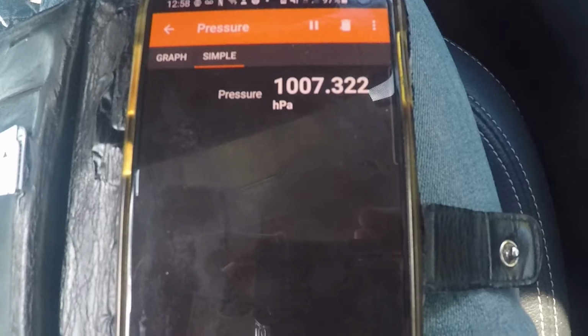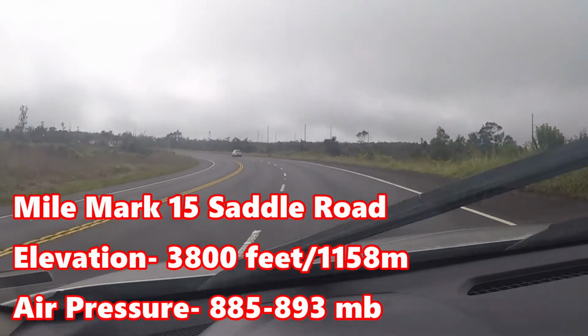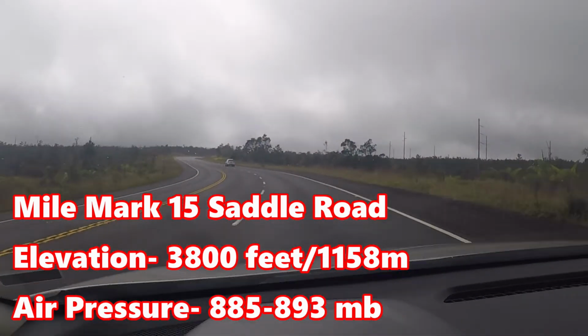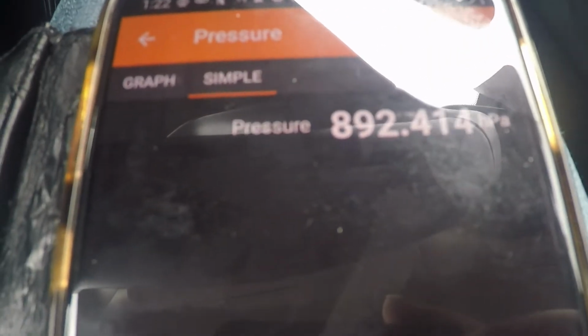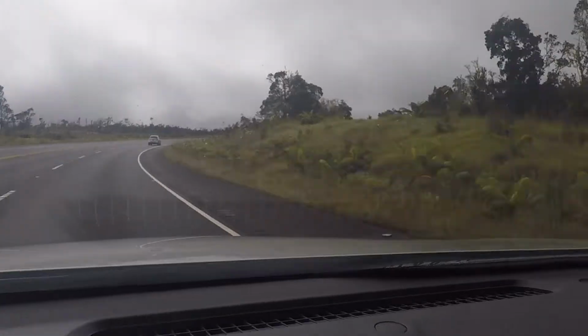The next reading was taken on Saddle Road at mile mark 15 at an elevation of 3,800 feet or 1,158 meters above sea level. The air pressure reading was 885 to 893 millibars. I'm going to put additional readings from this point on without any narration unless needed.